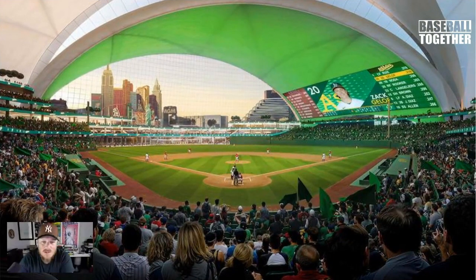Have you seen the Las Vegas baseball stadium rendering? Because it is literally, okay. If you can see this, I'm gonna make it bigger for you. This is just crazy. This is what they want us to believe is going to happen if the A's move to Las Vegas. Look at this thing.